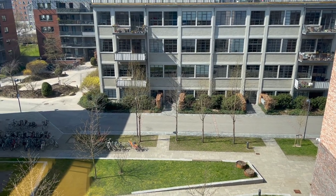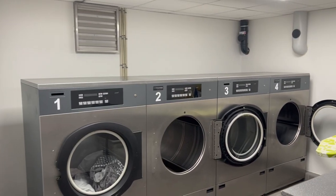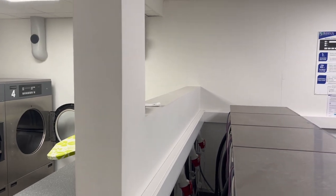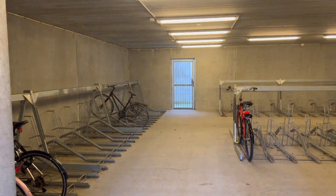And here are some views around the dorm. Lastly, there's a laundry room and plenty of bike parking areas. And yeah, that's it for Nimbus Park.